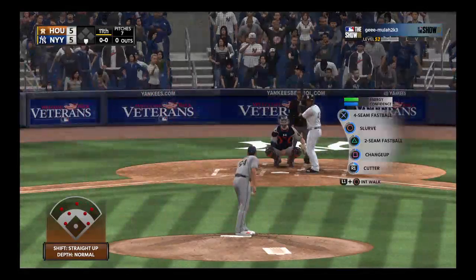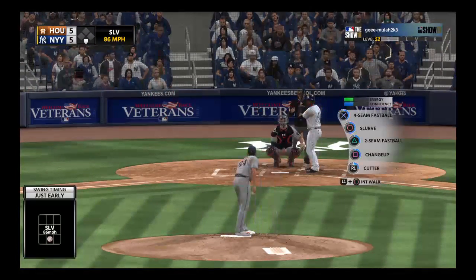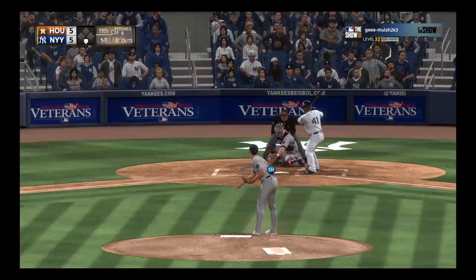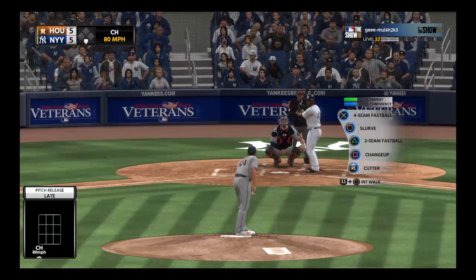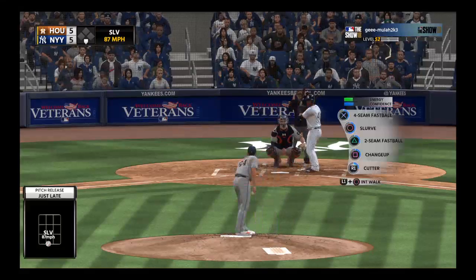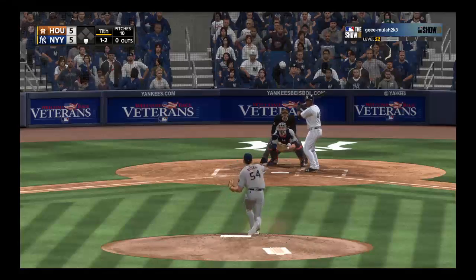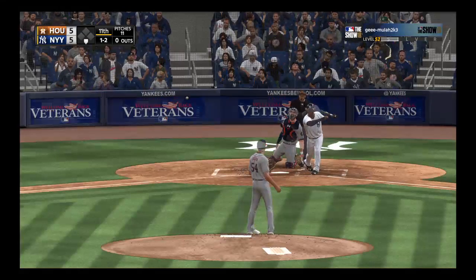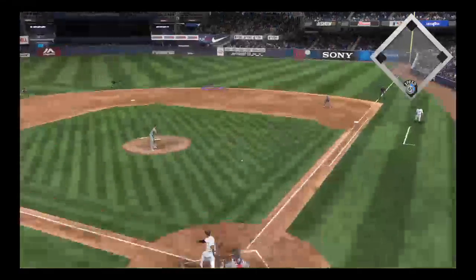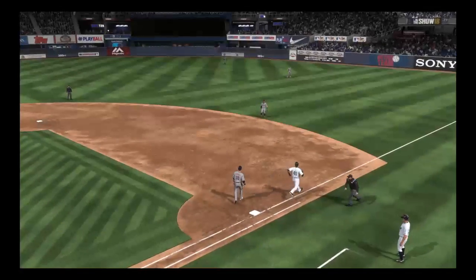Here's Miguel Andujar now as he's set to get the bottom of the 11th started. Swing and a miss on the slurve. Strike 1. And a pitch in the dirt as he lays off. It's 1-1. Now a slurve is looked at here for strike 2. Hard hit ball to second. There is Altuve. And there's 1 away.